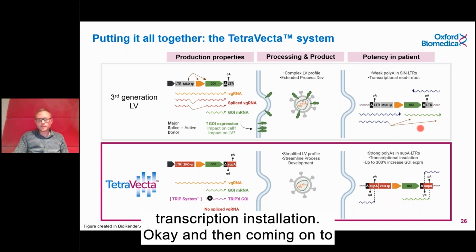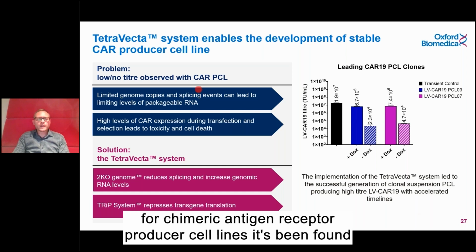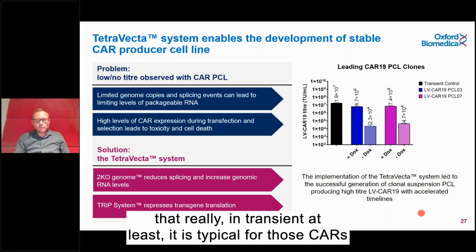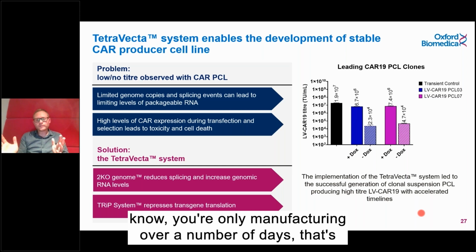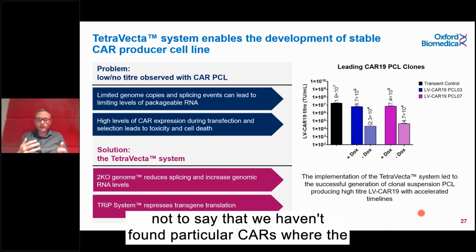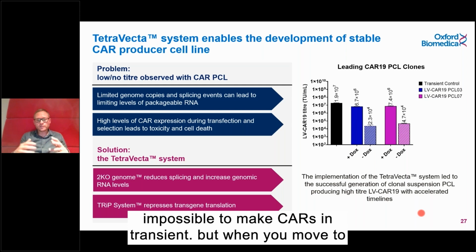And as I said, I'll just give you an idea of what the super LTRs can do in terms of transcriptional insulation. Okay, and then coming on to my last technical slide. Particularly for chimeric antigen receptor producer cell lines, it's been found that, in transient at least, it's typical for those CARs not to show any kind of acute toxicity problems. You're only manufacturing over a number of days. That's not to say that we haven't found particular CARs where the TRIP system benefits, but generally it's not impossible to make CARs in transient.